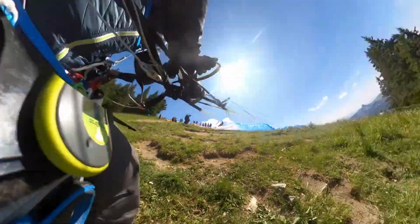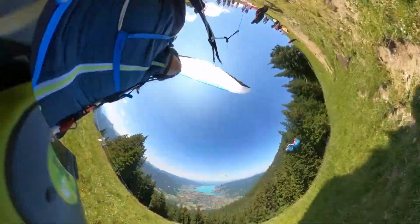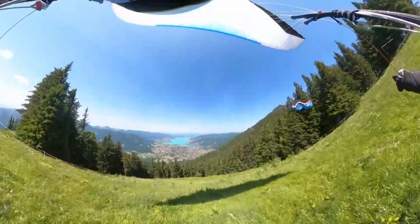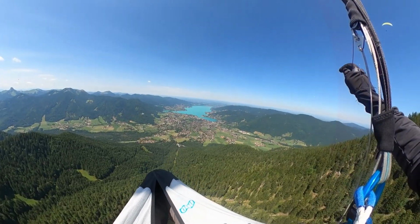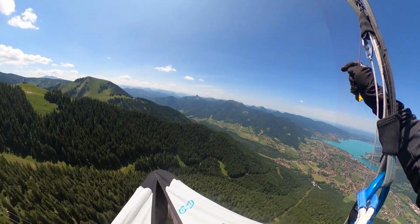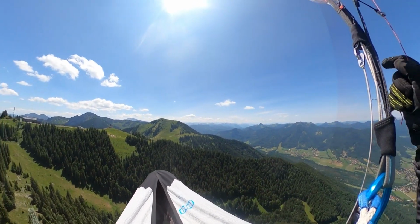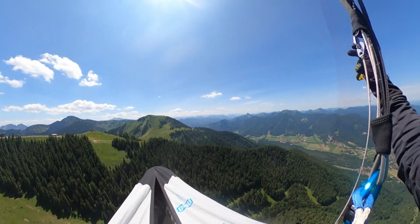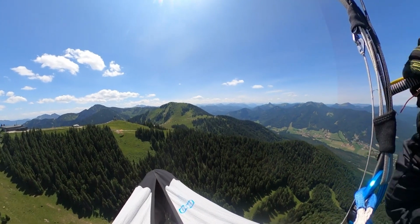Here in the second attempt we can see a reverse launch at this takeoff, and at the right hand side we can see a paraglider in the trees. Out in the air, normally we straight away turn to the right to be able to do soaring at the main ridge of the mountain. Here we can see the main takeoff another time from the air.